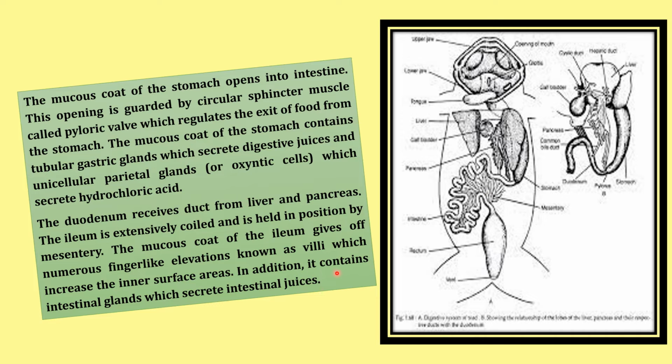The mucous coat of the ileum gives off numerous finger-like elevations known as villi, which increase the inner surface area. See, these are all villi. This net-like structure is called villi. In addition, it contains intestinal glands which secrete intestinal juices.